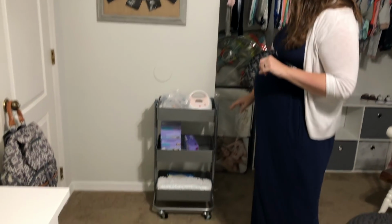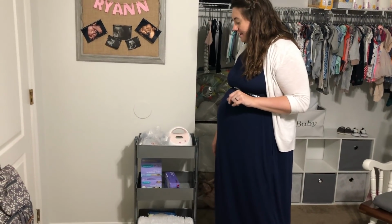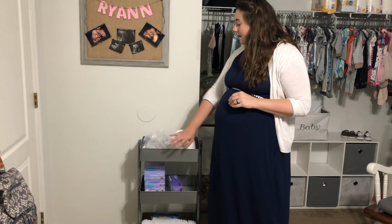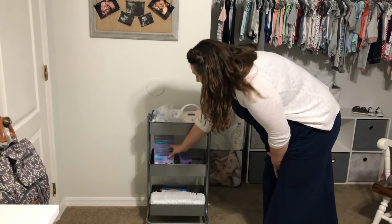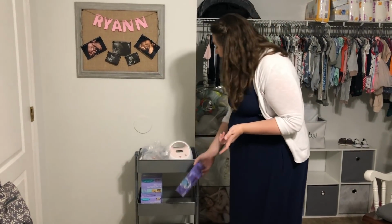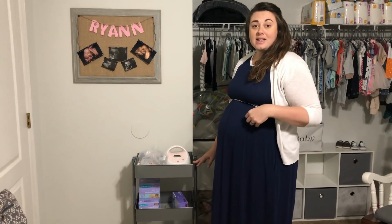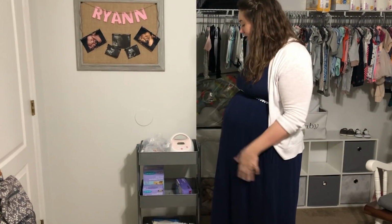Down here, this is actually not going to stay in her room. This is going to be a cart that we use throughout the house. It has my breastfeeding pump, all the equipment that goes along with it, and some milk storage bags, nursing pads, and also some little bags that we can use in the middle of the night to put dirty diapers in, because we plan on bringing this cart into the bedroom at night, so we don't have to come all the way over here to get stuff from the nursery.